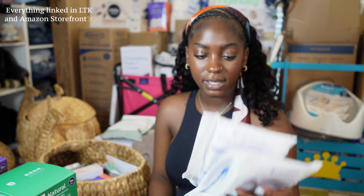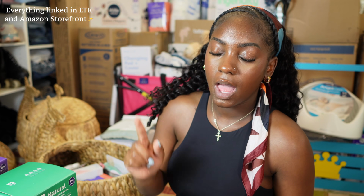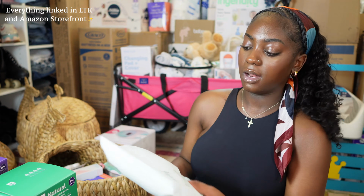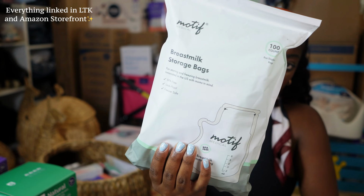So I have a few breast milk storage bags. Oh no, these are the ones that I registered for just to have some, but that was before I knew I would get some through my insurance. And through my insurance, I got 400 of these. These are the Motif breast milk storage bags.